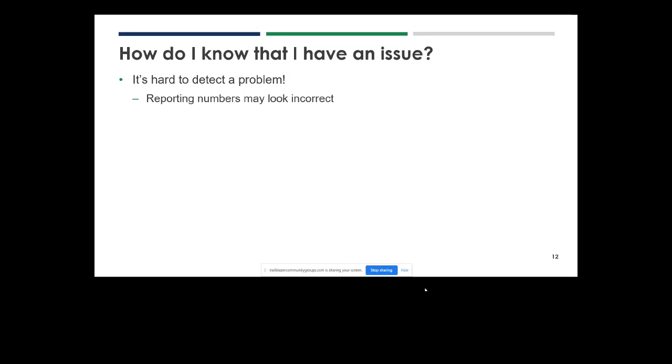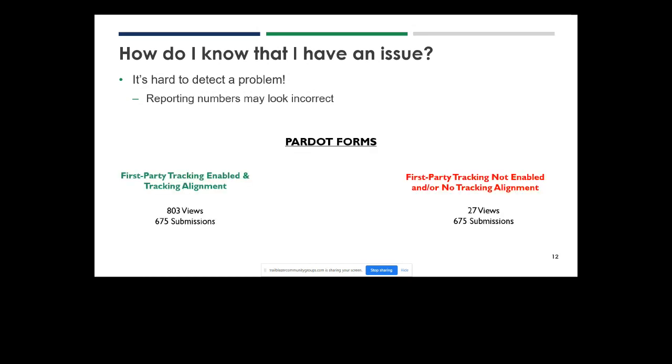But what I was going to say is that many companies who are maybe not following all the upgrades of Pardot are going to be rolling into 2022. How are you going to know you're going to have an issue? It's going to be hard to detect a problem. You're going to just start to see things like reporting numbers that may not look correct. Here's an example of a Pardot form: what should look like 800 views and 675 submissions, you could see something like 27 views and 675 submissions, which really doesn't make any sense, right? Because you should probably have more views than submissions. It's going to be things like that that throw your numbers off.